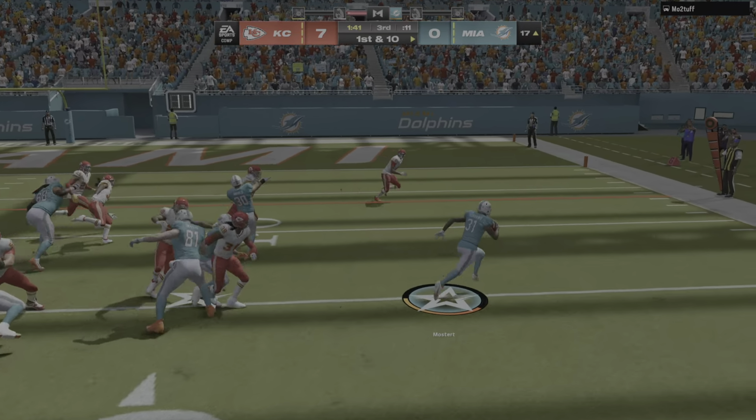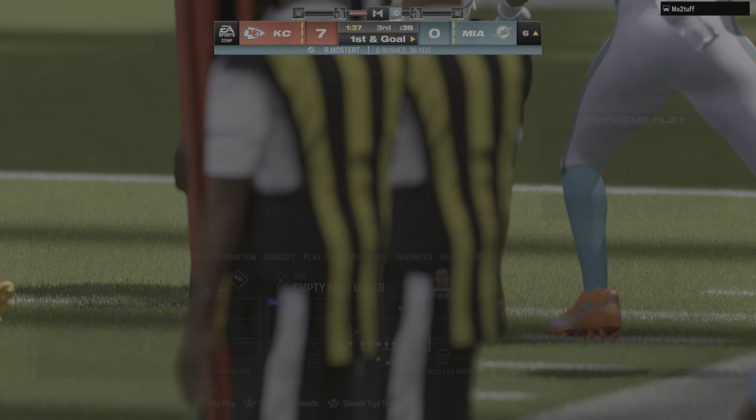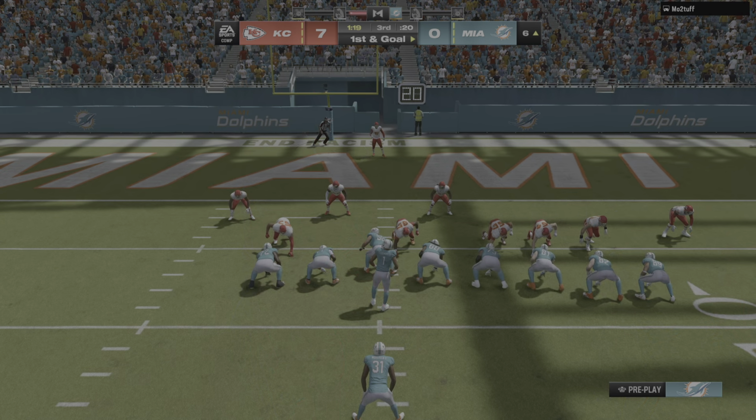On first and 10, it's Mostert. And he will be brought down at about the 6-yard line. 11 more on that one and another first down. Running game's played a huge part in getting him down to this point on the field.